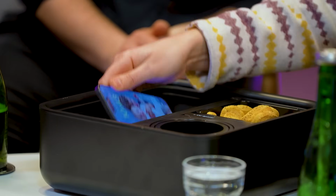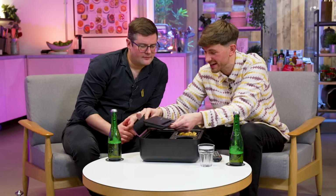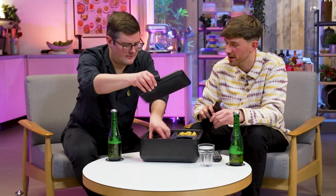Okay, let me get you some snacks. Great. I'll put your phone back. You've got a charger block. Right. It comes with a battery pack. All you're doing is plugging into that battery pack via the console, and then you can use the USB to charge whatever you like. Okay, I'm getting it. I'm not getting it, I'm understanding it.